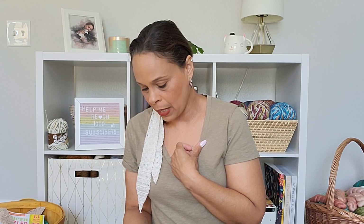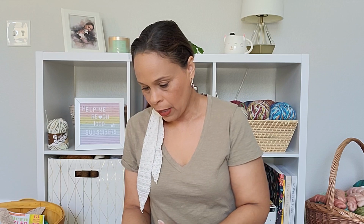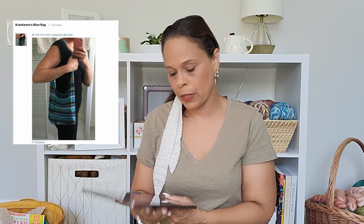And this had actually been made 460 different times, and some of the pictures are really cool. There's a striped one that I can't even begin to pronounce, so I'll just put it right here. Krastannes, her blue bag. I thought that this one was really cute. And Violet Alley's Summer Fling. She did this one as a two-tone, and she did some color work. So it's really a blank canvas as well.